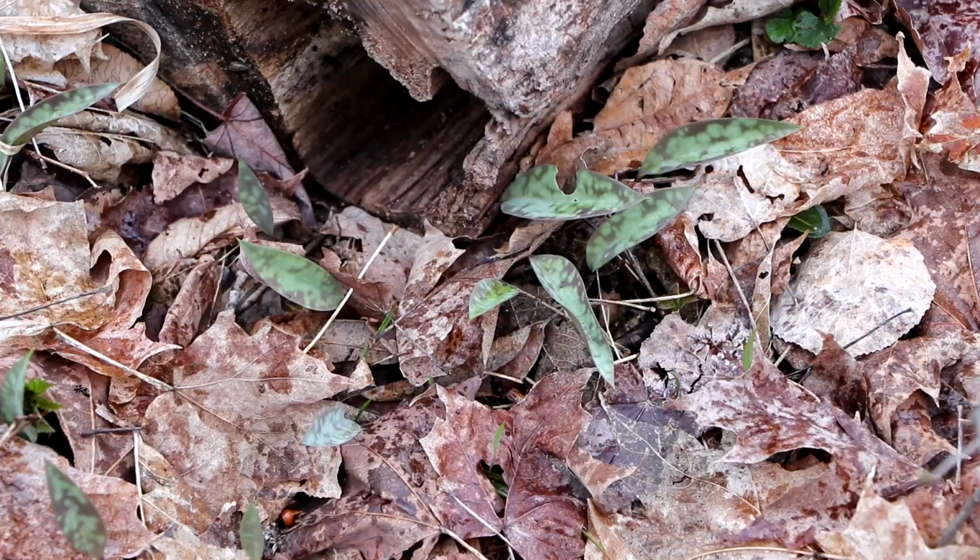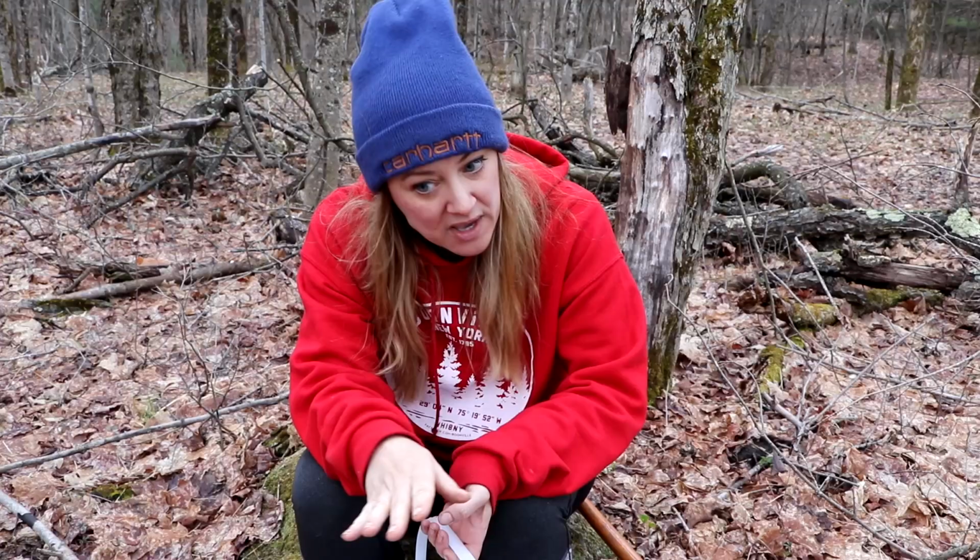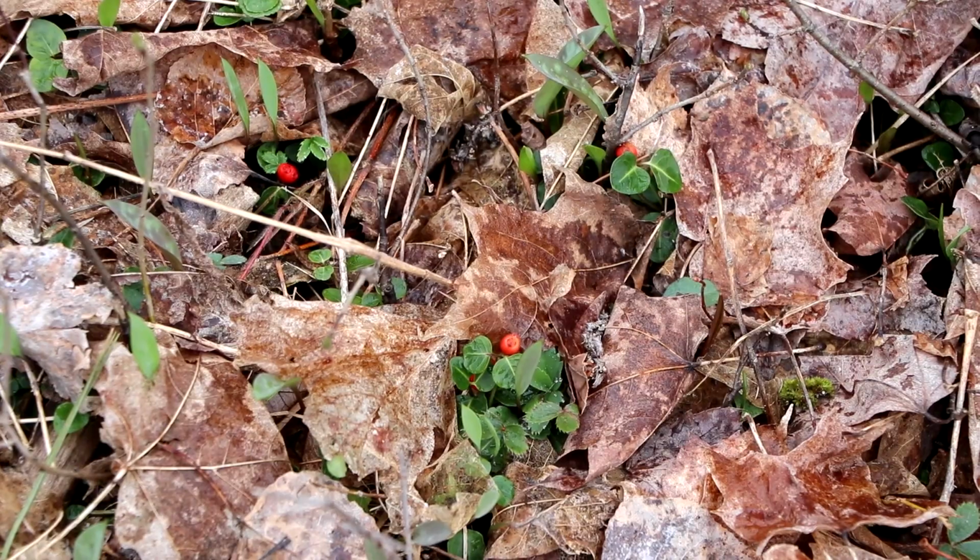So down here in the woods, I already have a lot of stuff growing down here. A lot of trout lilies. I have a lot of the snake root flowers that bloom way in the fall. And I also have a lot of partridge berry, like the ground cover, stuff like that. I also have a lot of ferns down here.